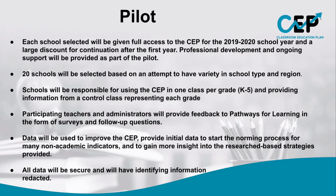Participating teachers and administrators will provide feedback to Pathways for Learning in the form of surveys and follow-up questions. Data will be used to improve the CEP, provide initial data to start the norming process for many non-academic indicators, and to gain more insight into the research-based strategies provided. All data will be secure and will have identifying information redacted.